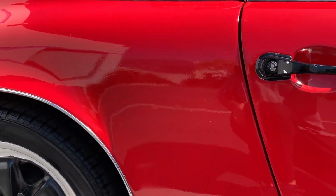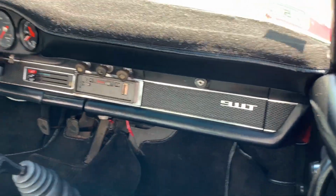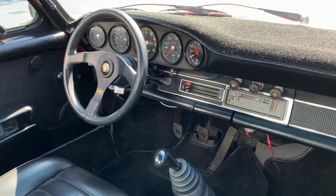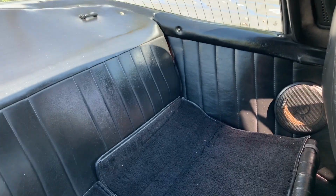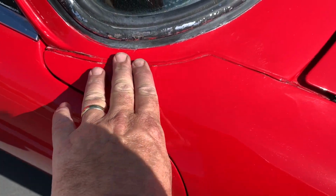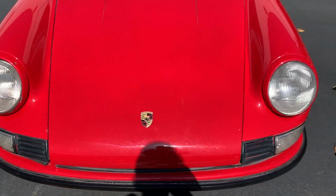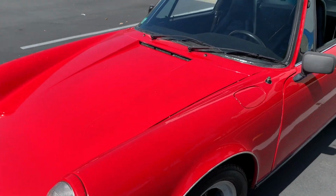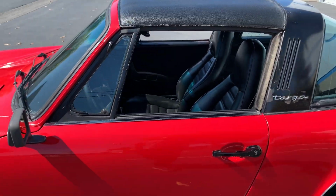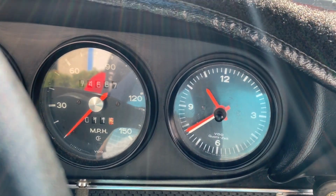Doors fit great, running and driving. Seats have been reupholstered at some time in its life. Someone's changed the steering wheel at some point. It's all pretty original back here with the little jump seats. The Targa top's in good shape. Windshield's fine, but as you can see, once again, a little tiny baby bit of corrosion around a few of the joints here. The hood fits great. It all looks really nice in there if you want to view our still pictures. So it's a 2.2 liter. The mileage shows 74,000, I think, but there's no way to verify that.